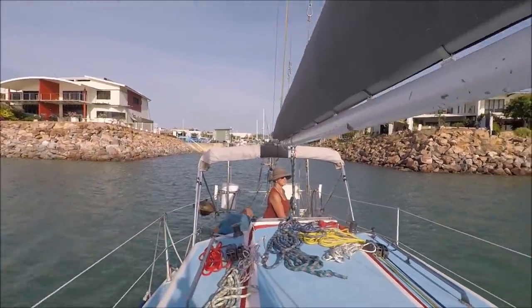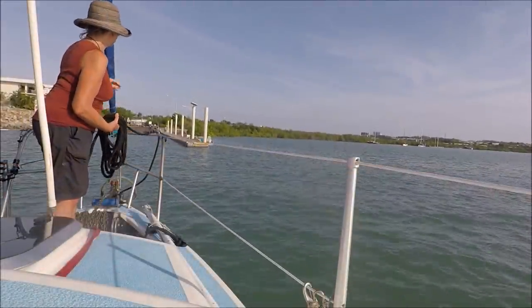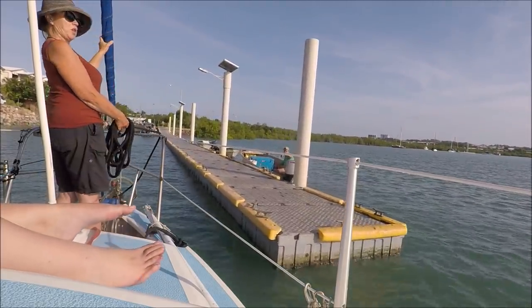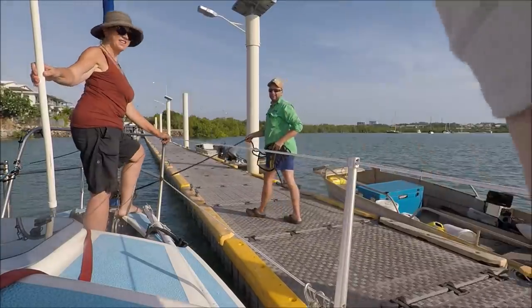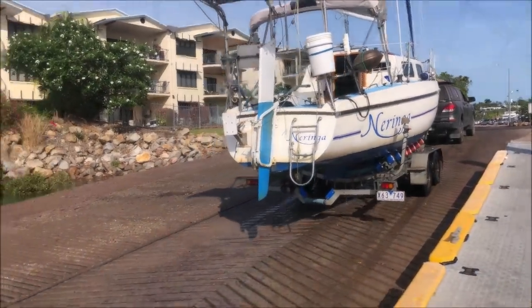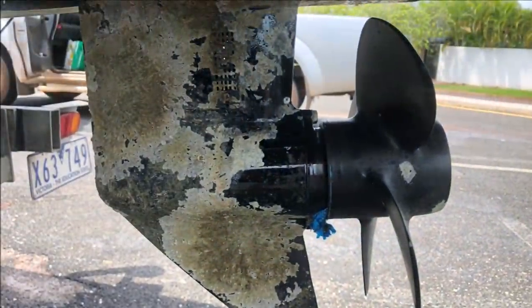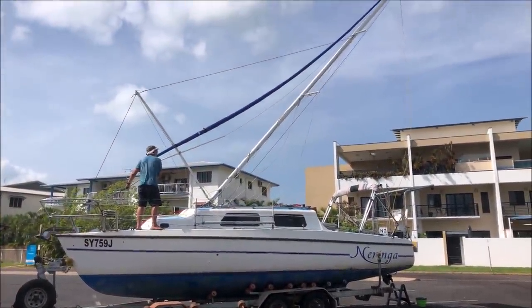Heading on out of the marina, we turn to the adjacent boat ramp to finally haul Neringa out after 69 days in the water. With our electric trailer winch failing, our daughter uses the backup hand winch to haul Neringa back onto the trailer. After 1,372 nautical miles and 69 days on the water, with Neringa looking a little worse for wear, we drop her mast and ready her for her 5,000 kilometre trip home.